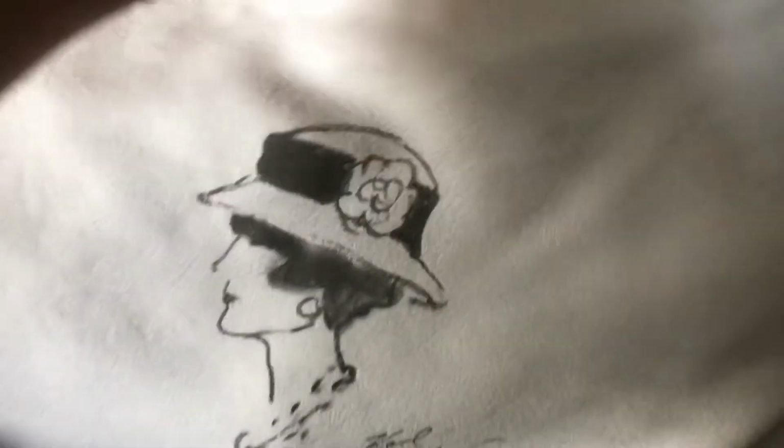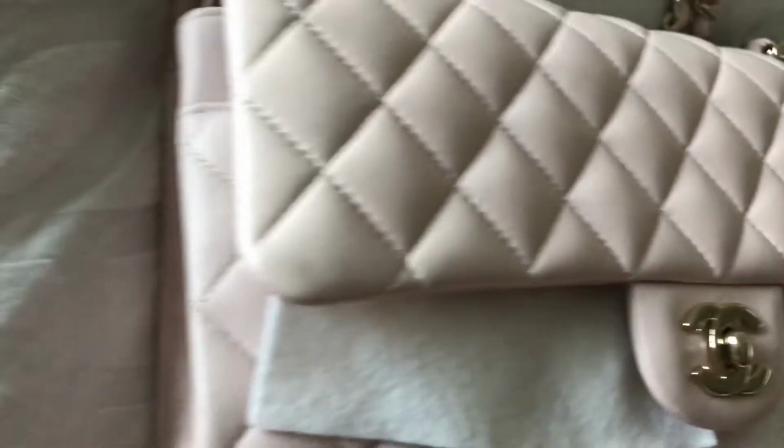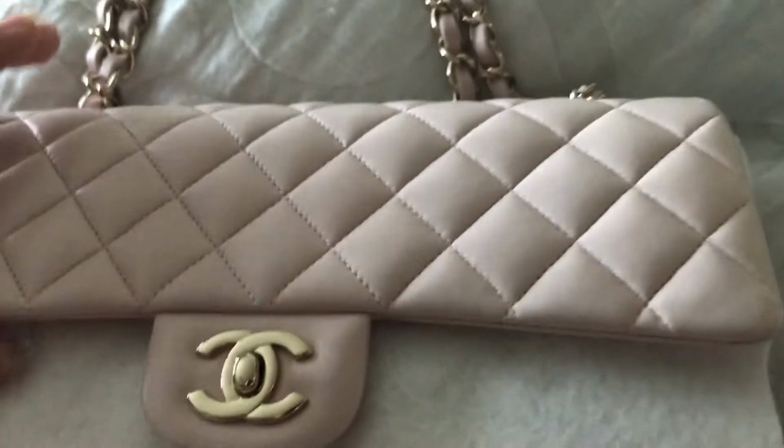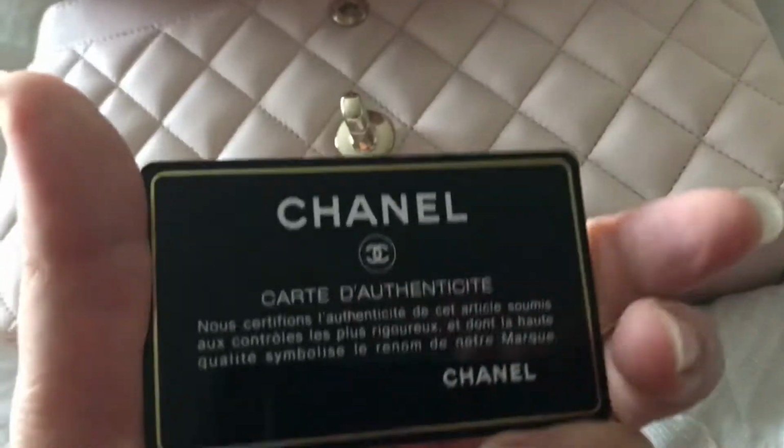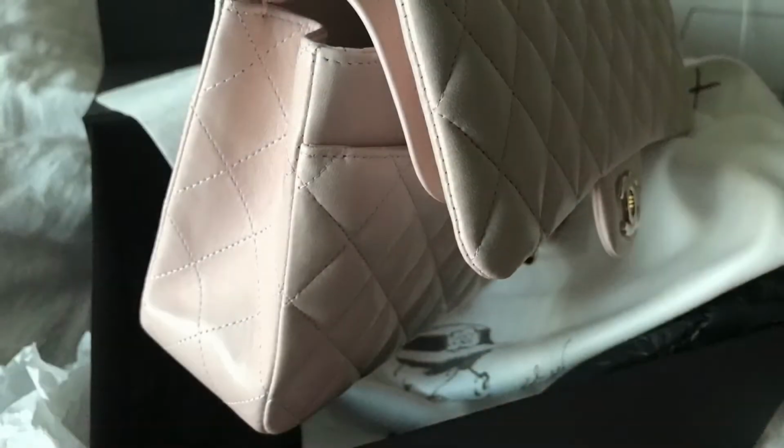Hi everyone, I'm here to share with you one of my favorite Chanel medium large size classic bags, and it's this beautiful baby pink color, and it is in lambskin with a light gold hardware, or they call it the champagne gold hardware. And I purchased this, I want to say maybe a decade ago, and it's held up so well. I haven't had any issues with it, even though it is lambskin and it is a very light color.